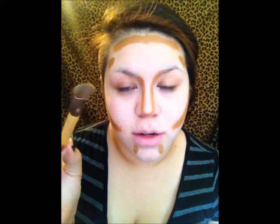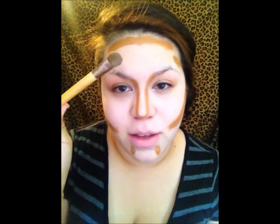So you could use a beauty blender. You could use whatever you use to put your foundation on. I don't recommend your finger. It's really hard with this. So I recommend a brush or a beauty blender. Either one. A beauty blender would probably be easier, but a brush does work the same. A little bit more work, but works the same. So I'm using this, my foundation brush.